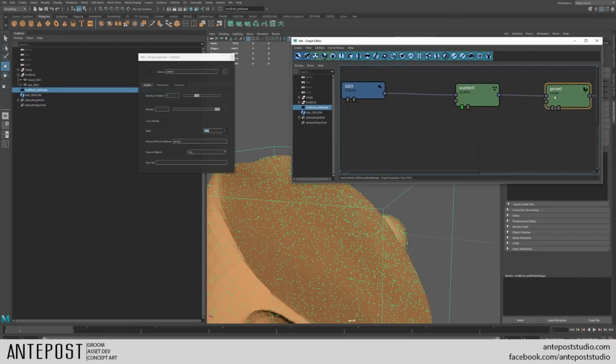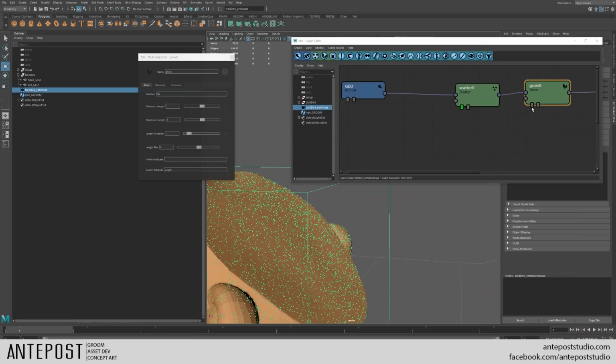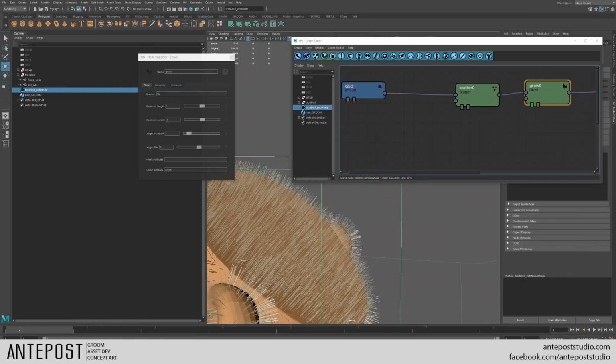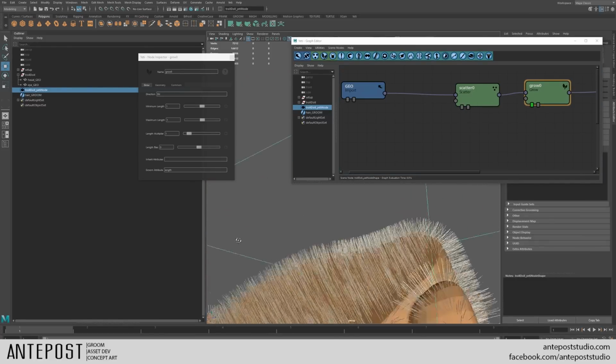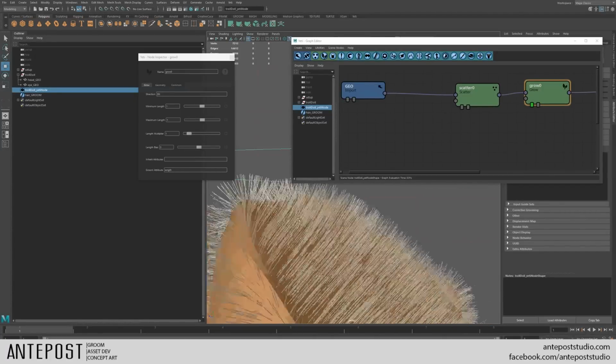Grow. The grow node, let's see what it does. In the moment we activate it, now it's the scatter, after it is the grow, boom. As you see, all these points become curves, right? A lot of curves.